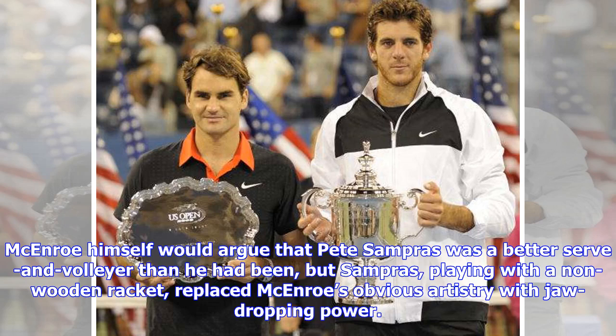McEnroe himself would argue that Pete Sampras was a better serve and volleyer than he had been, but Sampras, playing with a non-wooden racket, replaced McEnroe's obvious artistry with jaw-dropping power.